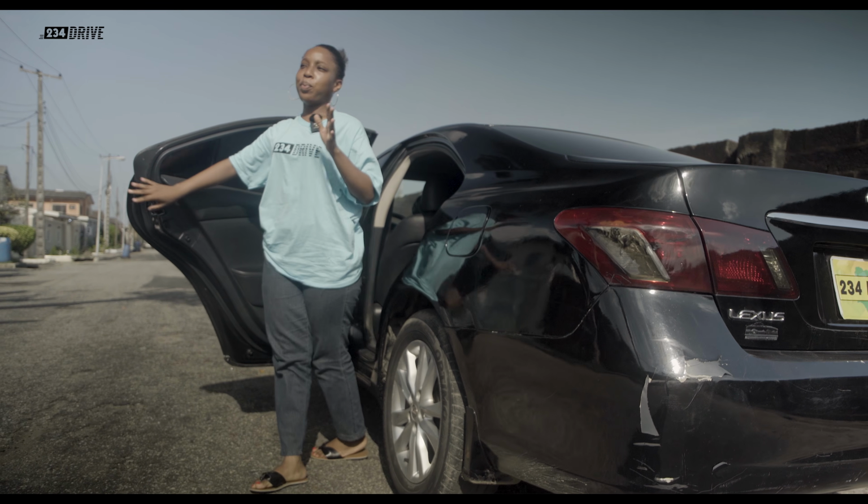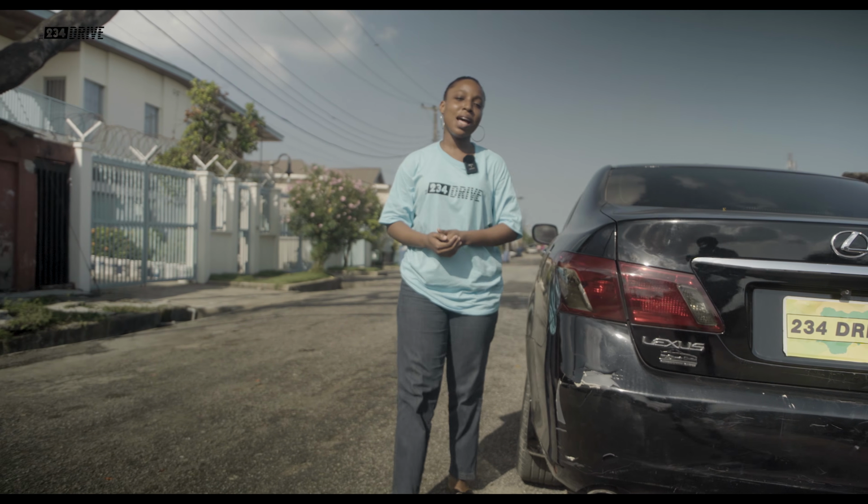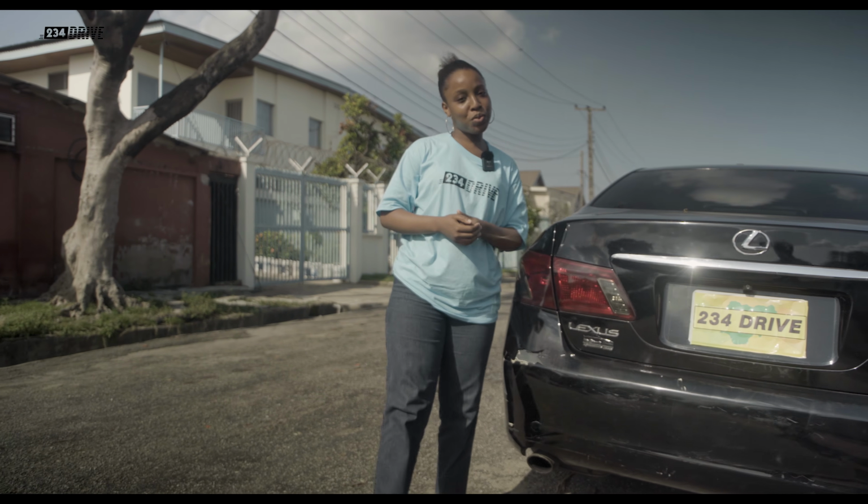Does this car have problems? Well, every car has issues you should know about, and that's our responsibility here at 234 Drive.